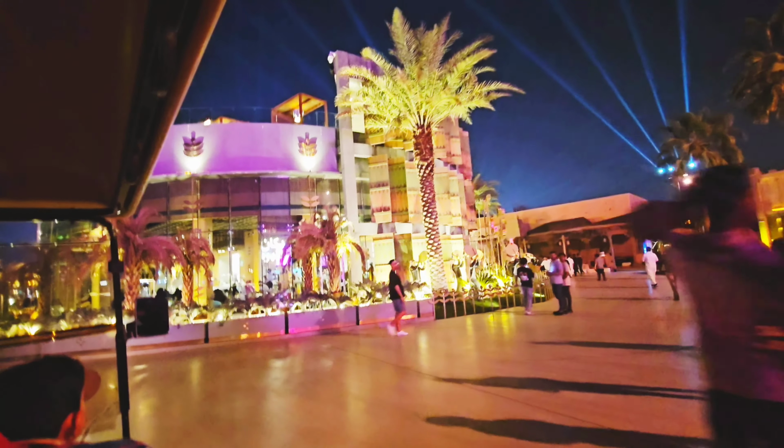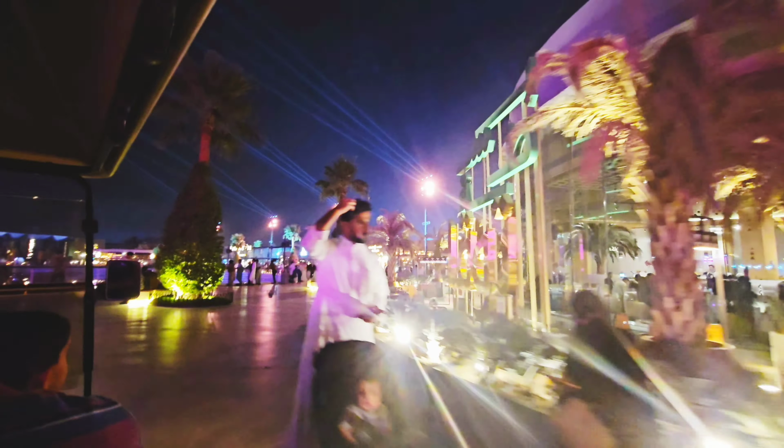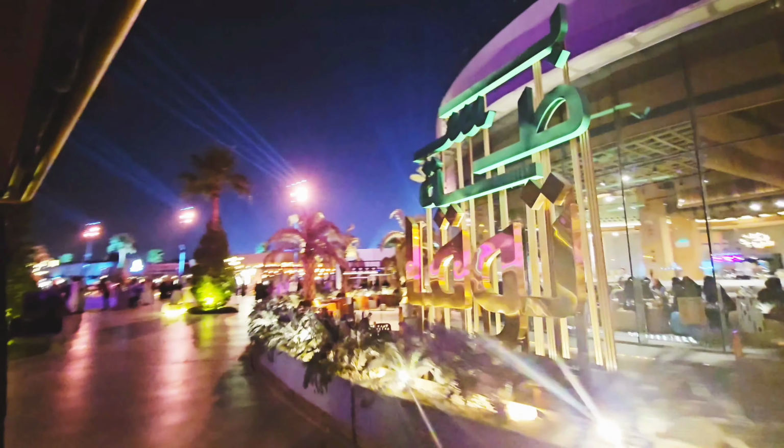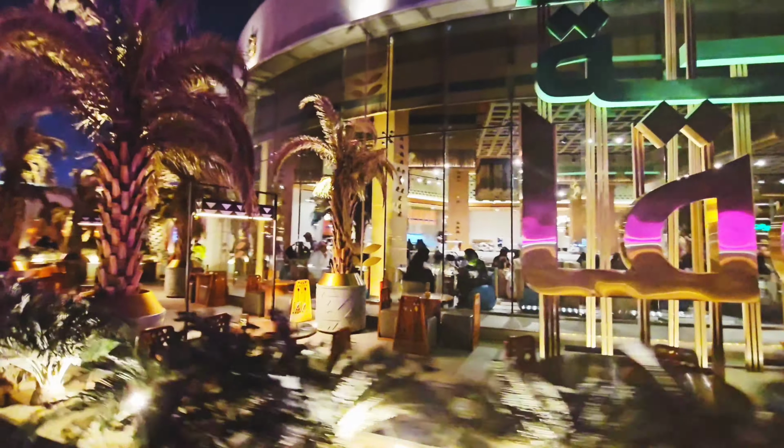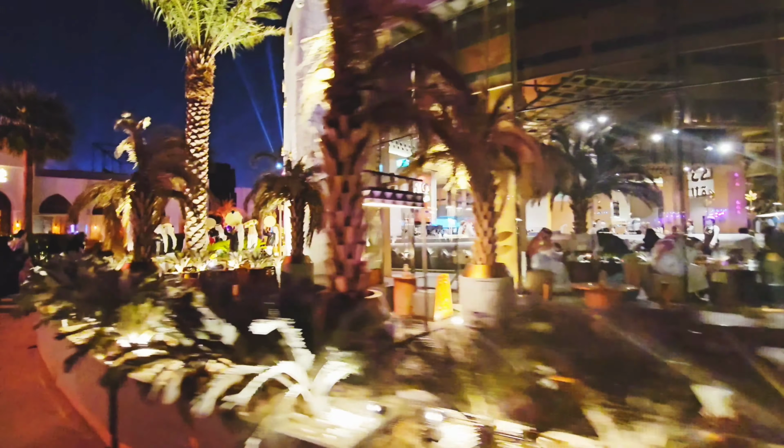Riyadh's weather can be quite hot, especially in the summer months. Winters are mild and more comfortable for outdoor activities. It's best to check the forecast before planning your visit, as temperatures can vary significantly. Dressing in lightweight and breathable clothing is advisable during the warmer seasons.